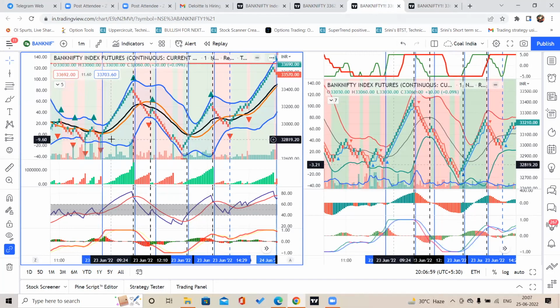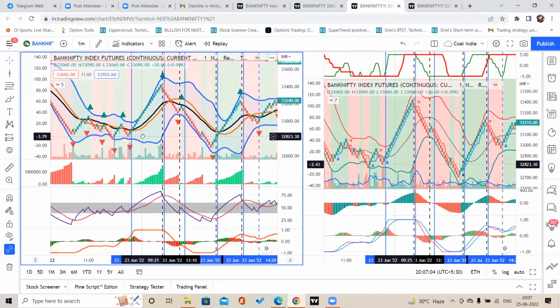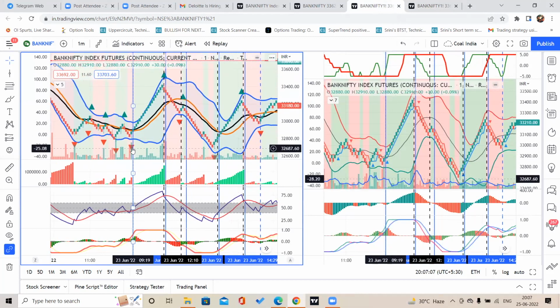So Thursday was an absent day. Though Thursday, I did not trade, but I just marked the entries and exits. Thursday was a clear trending day. So we can take entry on the second Renko candle, a continuous candle, so you can take an entry here and exit at the Renko reversal break.